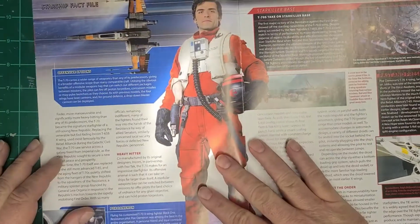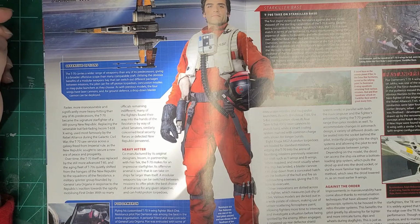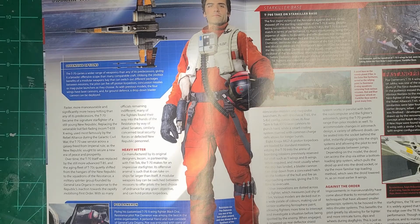All right. Of course, I think a lot of that will go through here. Faster, more maneuverable, and significantly more heavy-hitting than its predecessor, the T-70 became the signature starfighter of the still young New Republic, replacing the venerable but fast-fading Incom T-65B X-Wing, used most famously by the Rebel Alliance during the Galactic Civil War. The T-70 saw service across the galaxy, freed from Imperial rule as the New Republic sought to secure a new era of peace and prosperity.